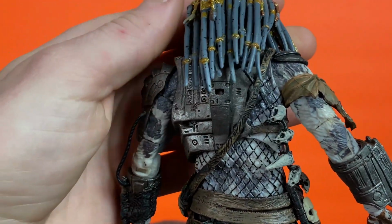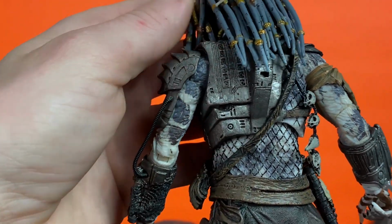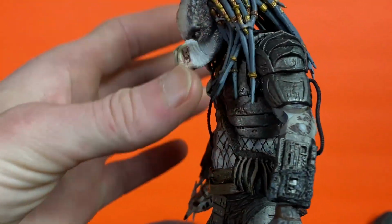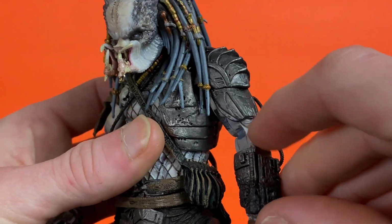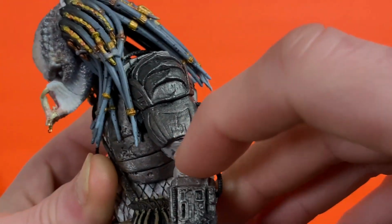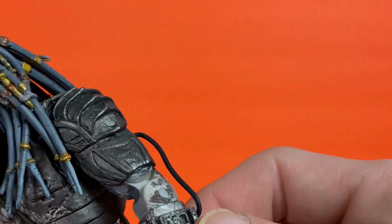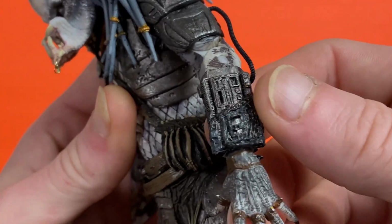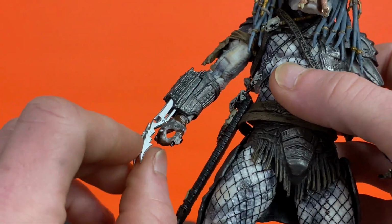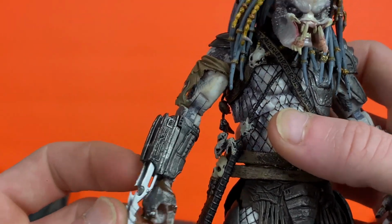Similar, yet different. We do get beautiful paintwork throughout the entire figure. Like I said, this is one of my favorite things about Neca's figures. The detail is 100% the high point to this line and never ceases to amaze me. Now with Elder, we have the complete Ultimate Edition Lost Tribe Predators from Predator 2, and I love it.